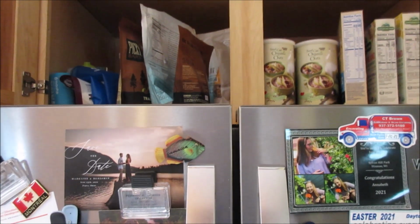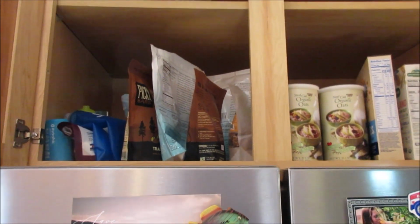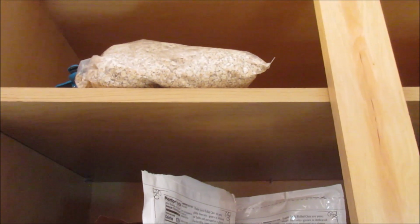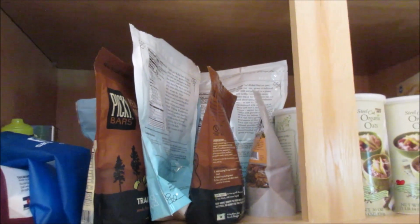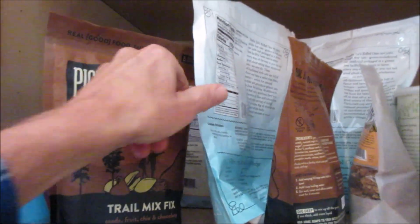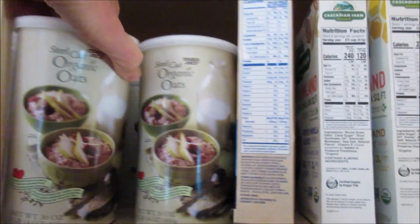All right, headed over towards the refrigerator in the kitchen. Starting from the top above, got some rolled oats up there. The big 5 or 10 pound pack that I buy at Sam's Club, I use that for our dogs' homemade dog food. Here's some super oatmeal. Here's some basic rolled oats. Here are my favorite steel cut oats.